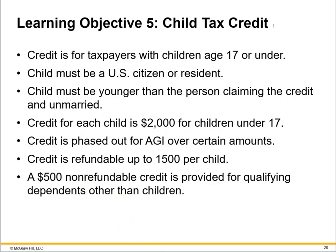That is referred to as the other dependent credit, because it is obviously much less than the $2,000 for under 17. And this is for any kind of a dependent, right? It doesn't have to be a qualifying child either.